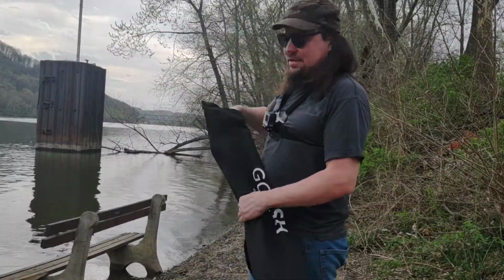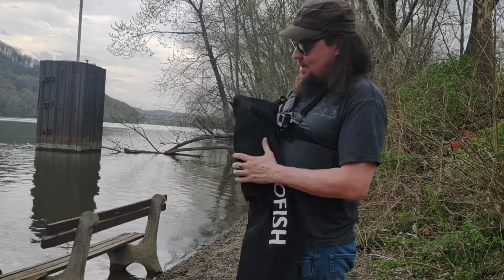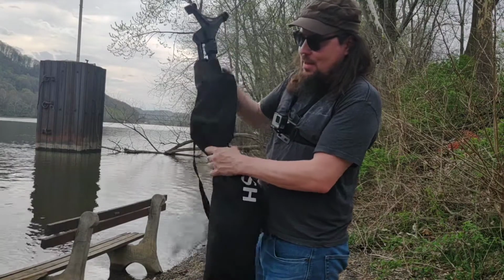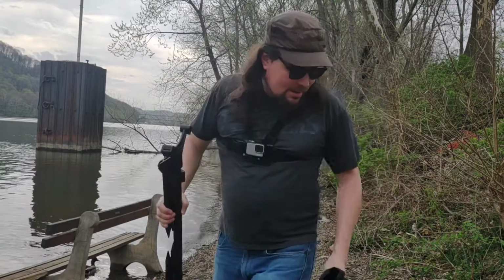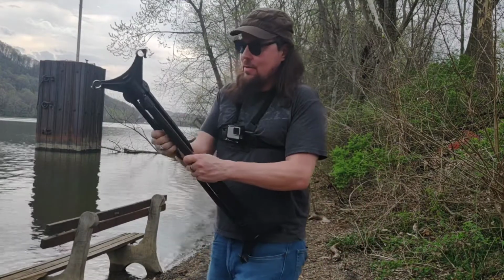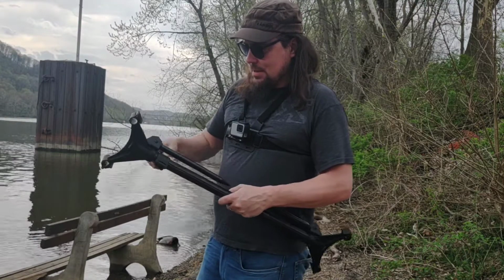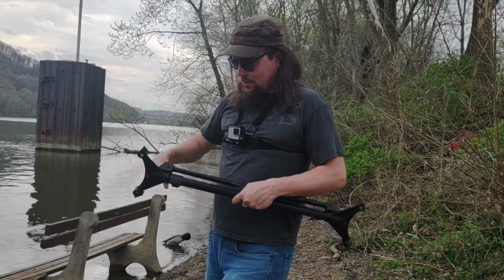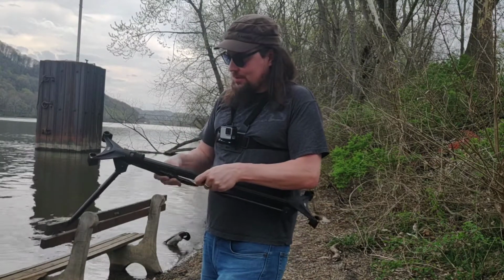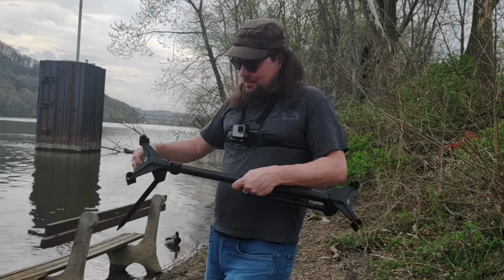But regarding the GX2 set, it's inexpensive, very durable, light enough to throw around for a while. I like it for going after pike, muskie, that type of deal. It's durable. Not necessarily something you want to throw around all day for smaller game fish like bass.